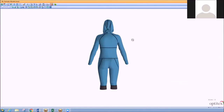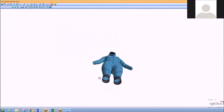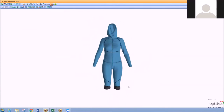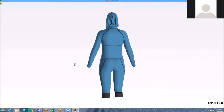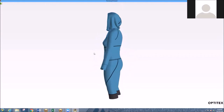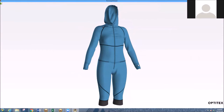So that's one purpose for these 3D prototypes, is you get to see how they're going to fit. You get to see different colorways. But another really cool thing that's emerging in the marketplace is you can take these prototypes and you can market them and sell them. You can use them for marketing purposes on your website, or the prototypes can look so real that you can actually start selling the garments.